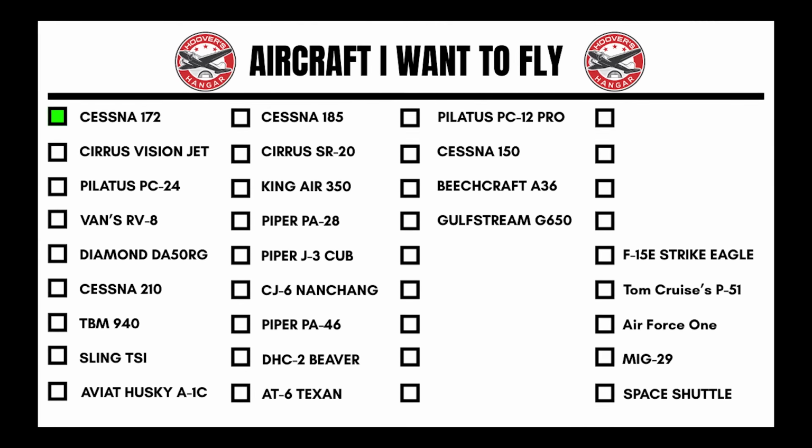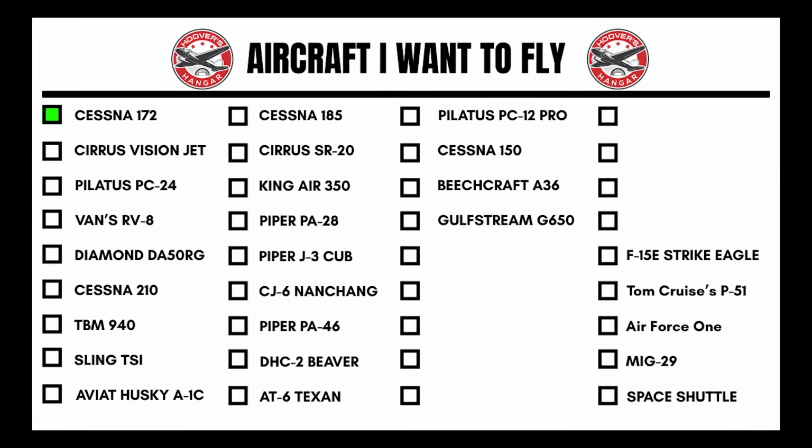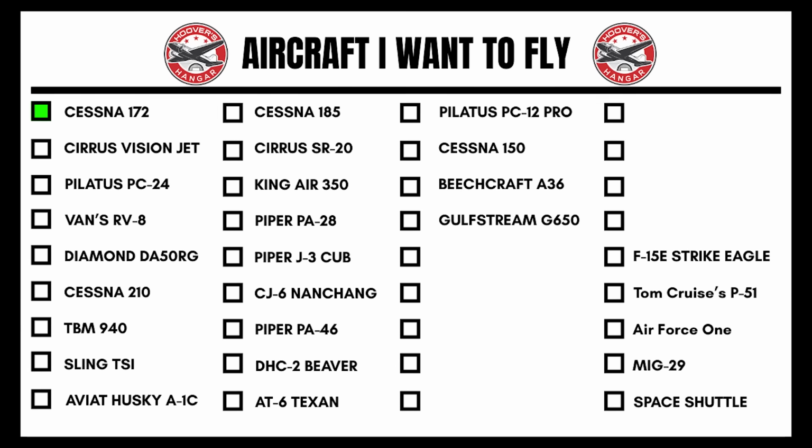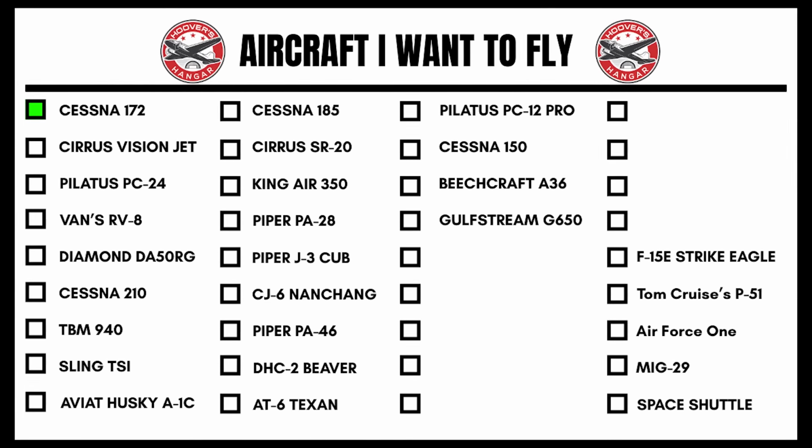All right. Before we go for a flight, I mentioned earlier that I've got a list of aircraft I want to fly in, and the Vision Jet has been on that list for a long time. But this isn't about just checking boxes. Each one of these flights is a chance to share my love for aviation and learn something that could save a life one day, maybe even yours.